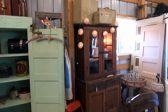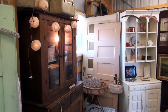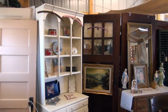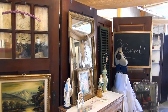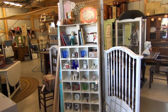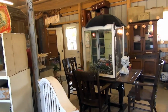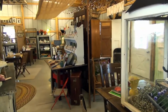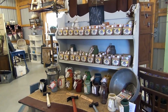Inside the barn, there's a variety of vintage and repurposed items. After retiring from teaching in 2010, my parents invested in me by building me a barn. We opened in the fall of 2011. We offer milk paint classes throughout the year.